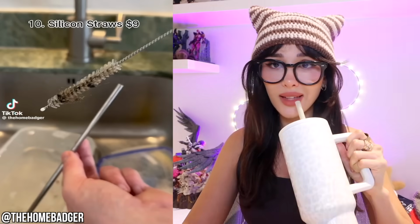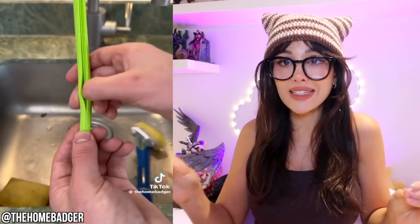These aren't your average food-grade silicone straws. Not like this one. Girl, what are you drinking with that straw? Dirty dishwater? Straight from the sink? Just slurp it all up? Why is the inside of the straw so filthy? Anyways, for this straw, I gotta use one of these brushes, stick it in the straw hole to clean the brush, but this one opens up so you could clean it from the inside.